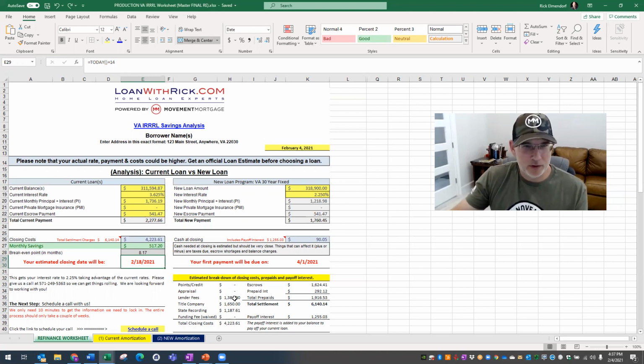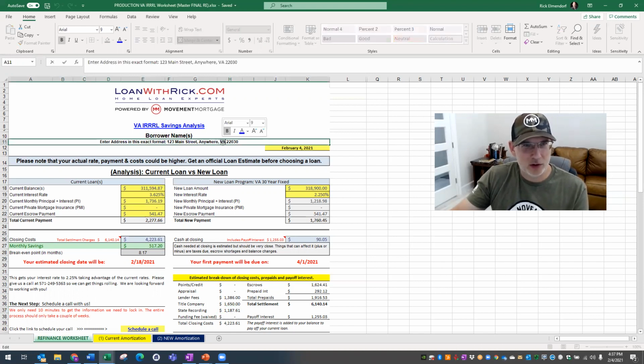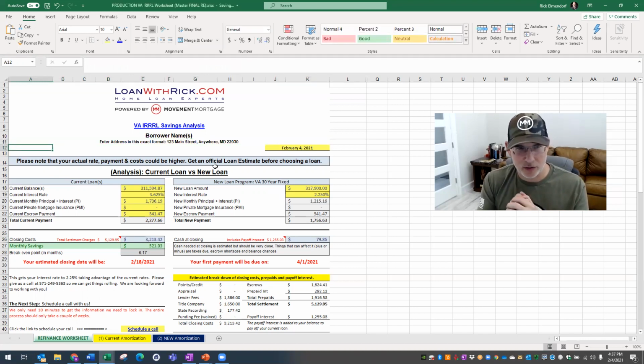So I went through the closing costs. Closing costs are really just broken down by lender's fees. This is just standard lender fees, title company fees, and then recording. If your home was in Maryland, which is kind of cool, Maryland, North Carolina, South Carolina, some of these states do not have a state recording. You only get charged on the new money you borrow. As you can see here, if your home was in Maryland, the closing costs go way down, which is fantastic.